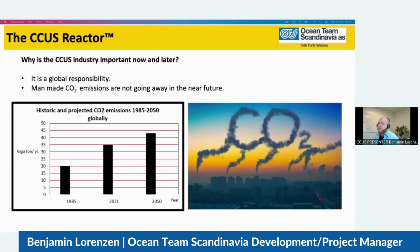Yeah, so as I mentioned before, we have decided to go into this work because we can see by looking at projections for future emissions that we will most likely still be emitting a lot of CO2 in the future. So we believe that it's very important that we do something actively with all this CO2.